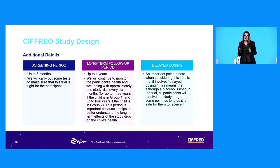The long-term follow-up period, just as important. We need to monitor and get that data to understand over time his health, his well-being, any safety events, and efficacy assessments. All that data is critically important, and you'll find in the next couple slides those visits are incredibly important for all of us. And just to remember, we do have the delayed dosing. That just means we swap after a year. At the end of 2 years, all boys that are enrolled will have received the gene therapy.